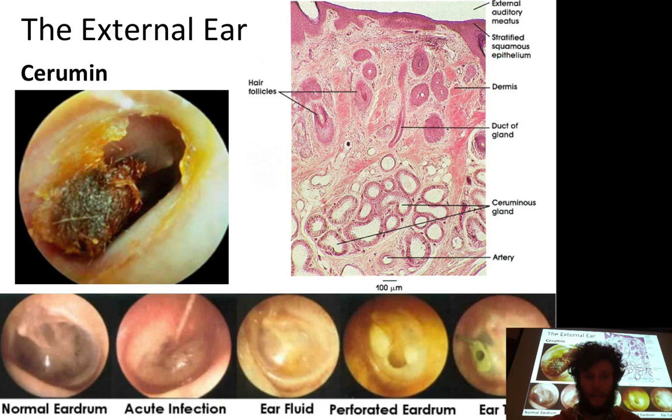So knowing middle ear pathology and how that can be visualized by looking into the ear with an otoscope can be very useful. On the left is a normal eardrum. There's an acute infection, so we see that eardrum backed by a bunch of pus. There's a bunch of ear fluid, snot basically, in the middle panel.